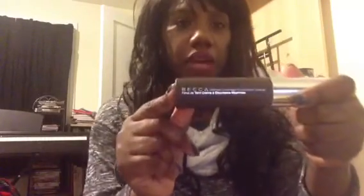I said in my last video that samples are a huge thing, and that I finally found a color match for me in this amazing thing. It's called the Becca Ultimate Coverage Complexion Cream. It's so great. If you love full coverage foundation, it's very thick, so a little bit goes a very, very long way.